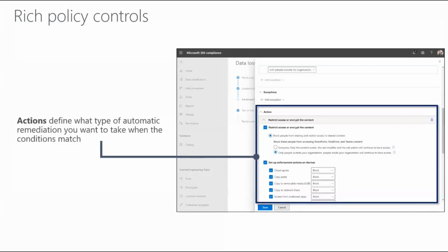We've got policy control. So there's the copy and paste that I showed. But if you look here on the bottom, cloud egress, you can go ahead and block some of these other things. Copy to USB, copy to network share, access from unallowed apps. So you can help figure out the policies of what you want to have available in your network.